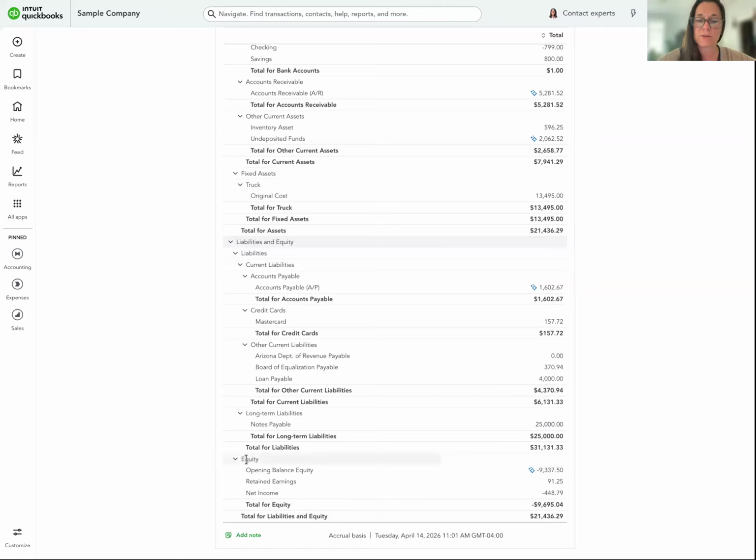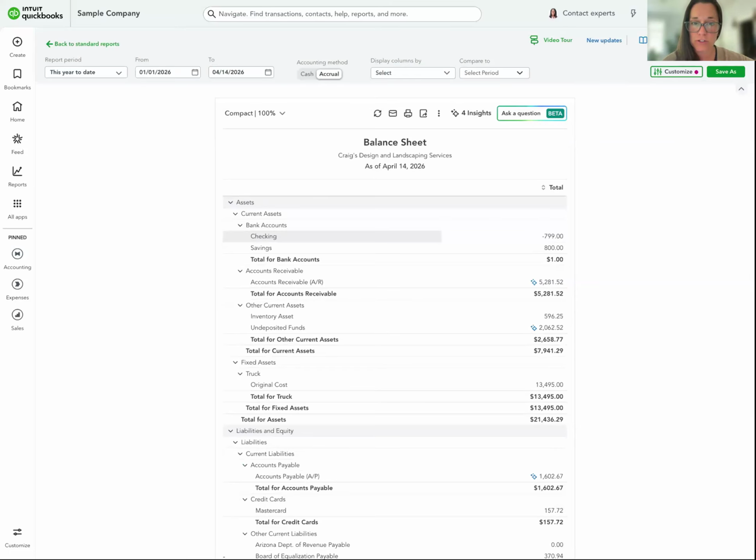And then your equity. So this is where your owner draw will be, the money that you take out of your business, and then your owner investment. If you ever paid for anything for your business from a personal account, that's where you would put that too. All right, and that gives you your whole complete financial picture.